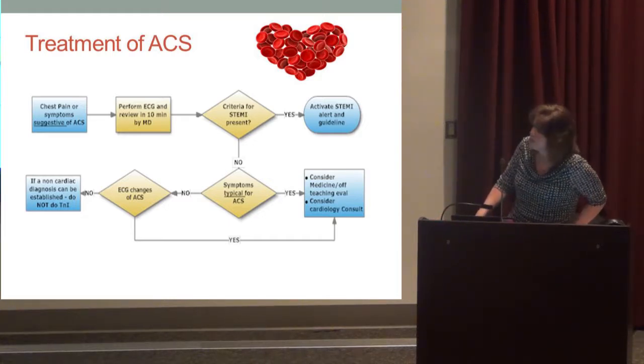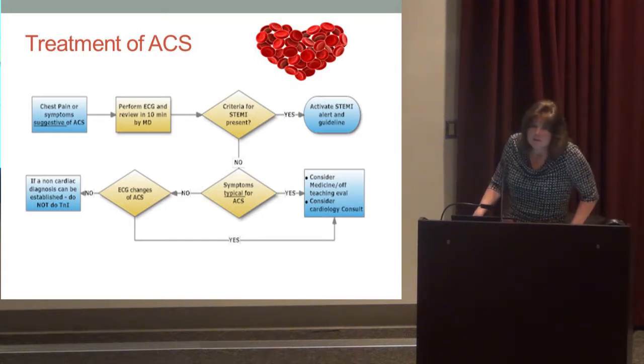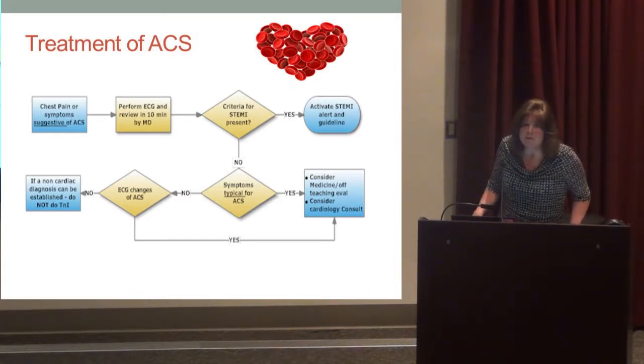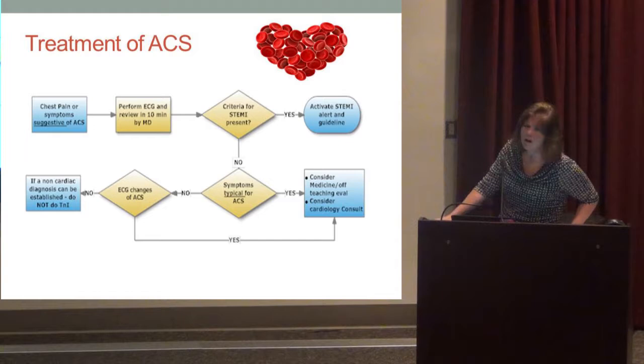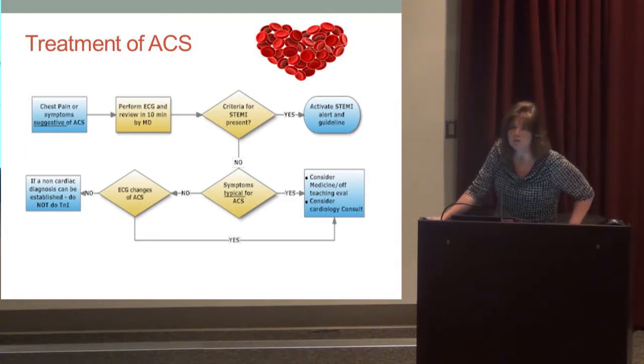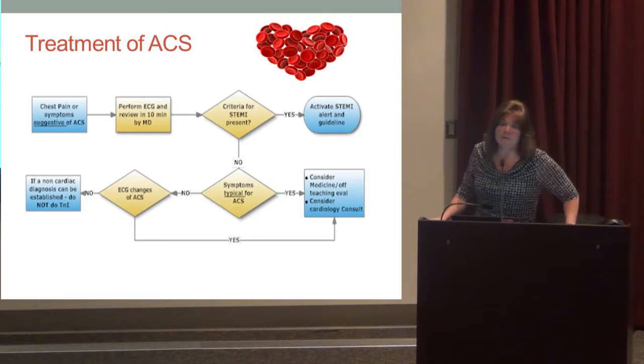Okay, and then they have to decide whether it meets the criteria for STEMI, right? 1 millimeter or more of ST elevation in 2 or more contiguous leads. Okay, and if it does, we have a STEMI protocol in place, right? Everyone knows the number you call for a STEMI. What is that number? Everyone knows it off the top of their head, right? 7822, the STEMI line in the hospital for on hours. And then off hours, they still call 7822, and it goes to the operator. Okay, everyone should know that number, like a 911 number.